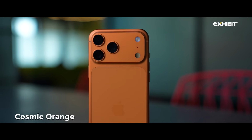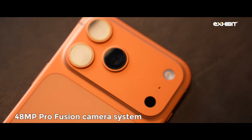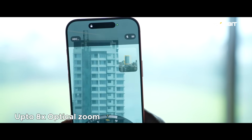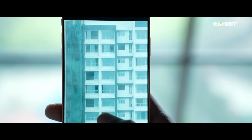This is Cosmic Orange. It makes your otherwise average everyday life very exciting. What is also very good is that they have changed these cameras, and the third camera is also now 48 megapixel, which is a tele-lens. Which basically means you can zoom up to 8x, take the picture very clearly. That was not possible in this.